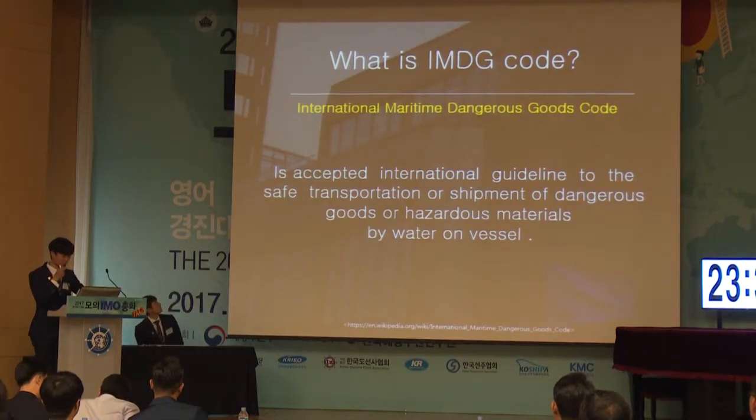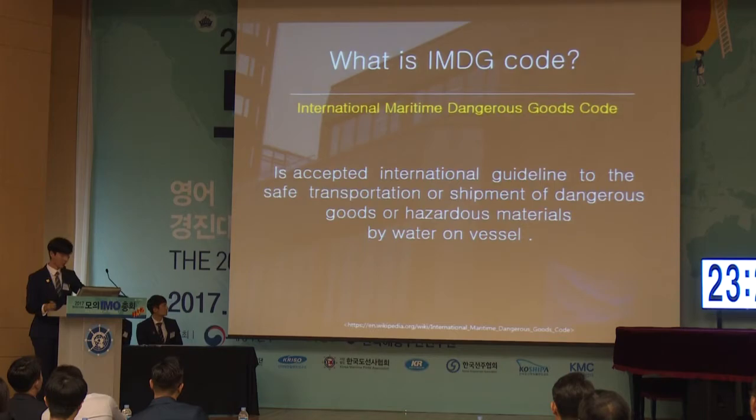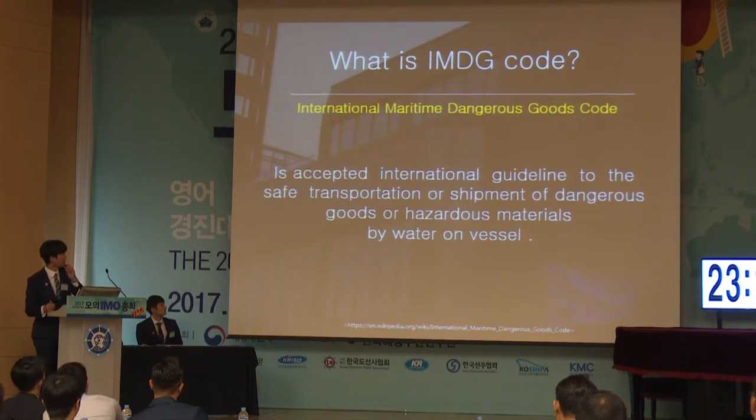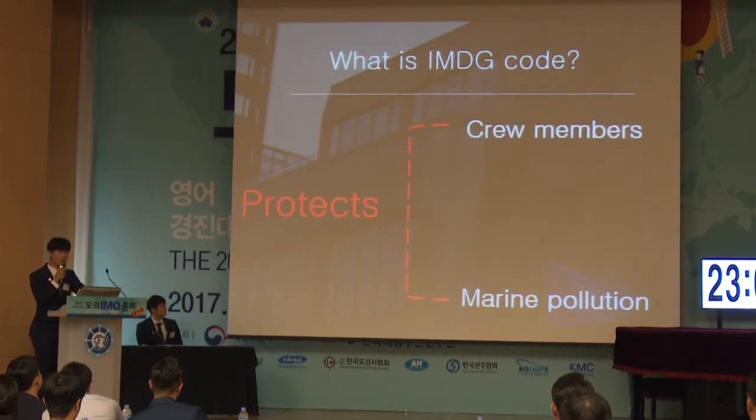Actually, the general public doesn't know about the IMDG code, except for people like us studying the oceans. So I'll explain the IMDG's definition. IMDG is the International Maritime Dangerous Goods Code. It is an accepted international guideline for the safe transportation of dangerous goods by water on vessels. The main purpose of the IMDG code is to protect crew members and prevent marine pollution.